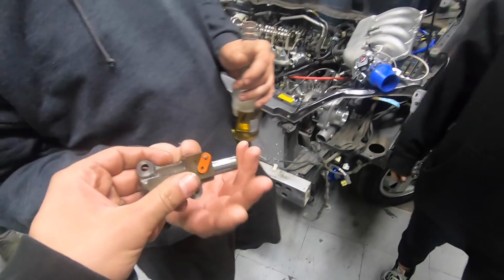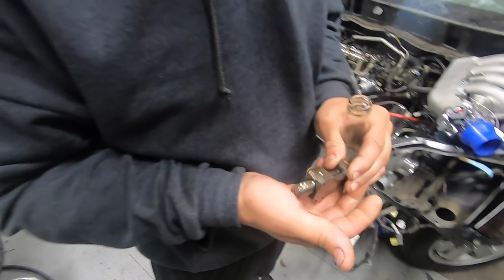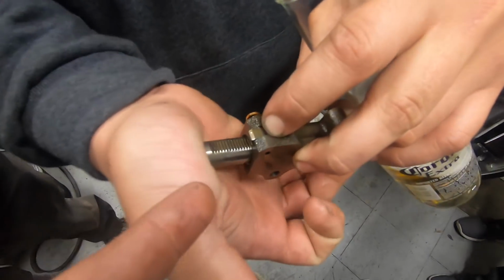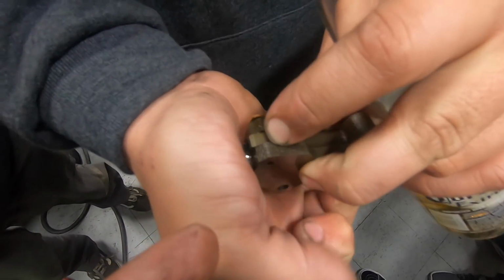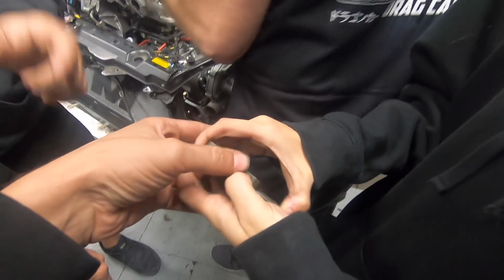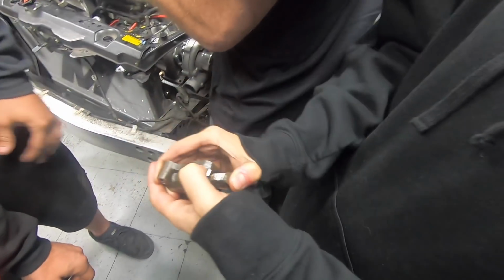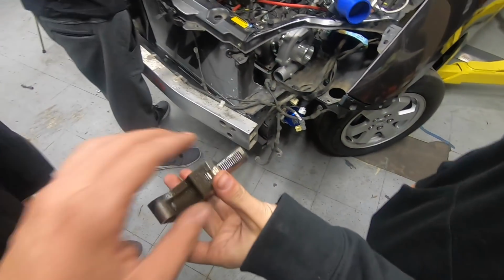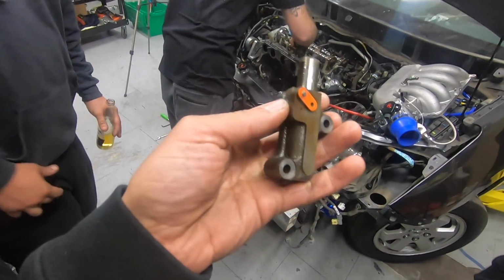You wanna show how easy that thing squeezes together? Demonstration time. We normally have to use a vise to put these together, but he could just push it in with almost no effort. Let me see it. He does have those diesel hands, bear paws. You have to pull that little tang back. Do it. Yeah, it's pretty weak.